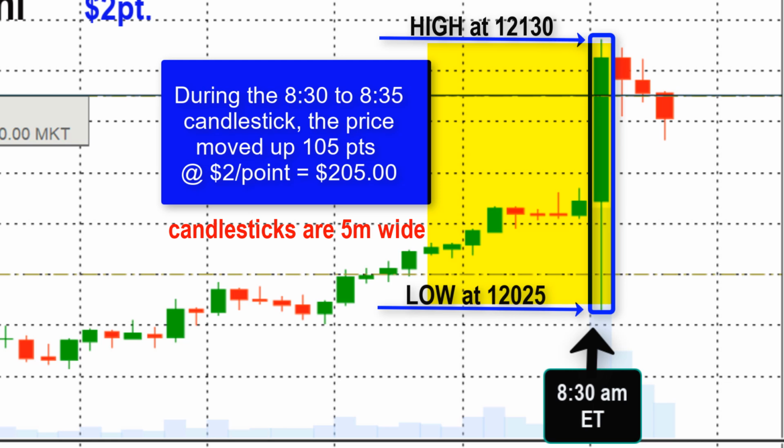Let me show you what happened, because I didn't do this trade until almost 16 minutes after the report was released. I entered this trade at 8:46. Here's my review of that 16-minute time period. In the first candlestick, 8:30 to 8:35, I watched this price go from a low of 12,025 up to 12,130. That's a move of $205.